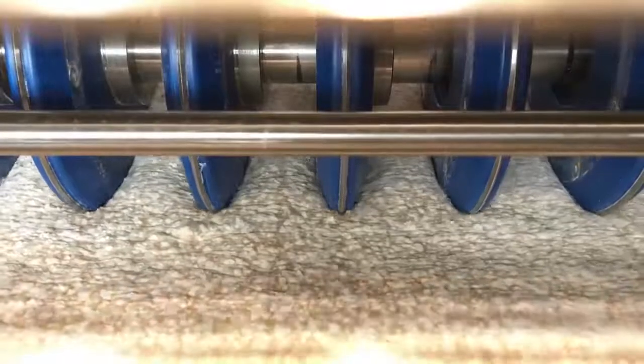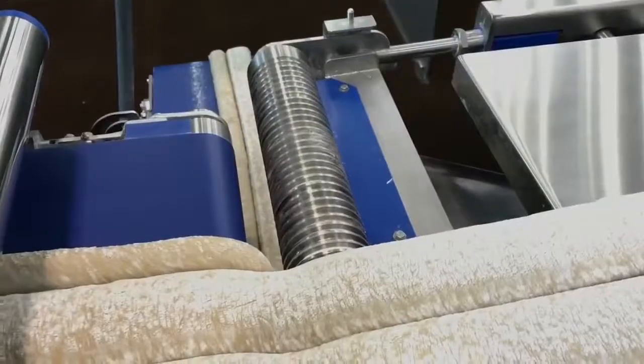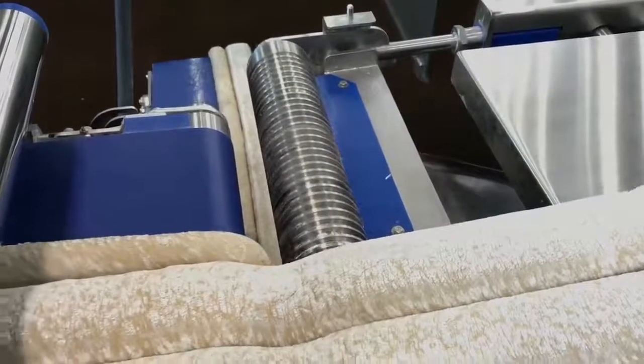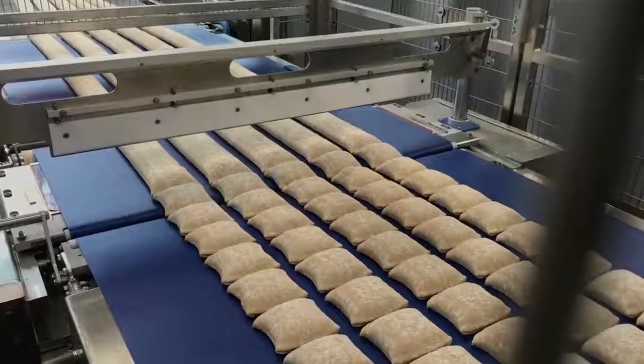The dough moves along the conveyor line. The rollers then process the dough. As a result, it gradually becomes thinner and thinner. In order to prevent the mass from sticking to the surfaces, flour is poured over them.